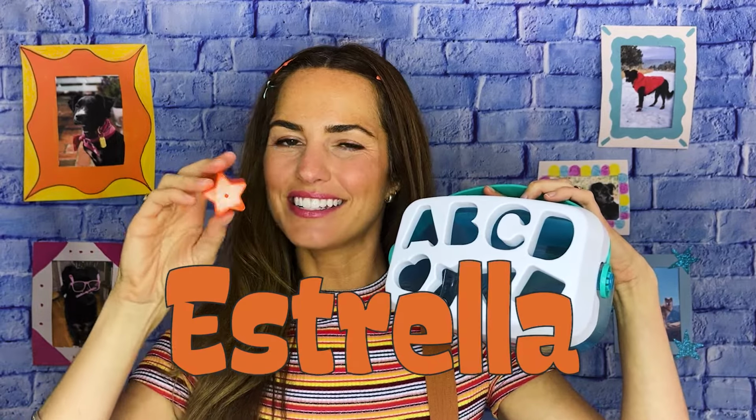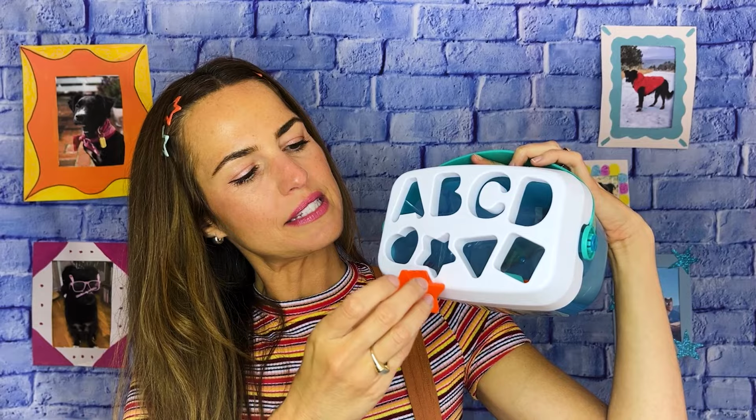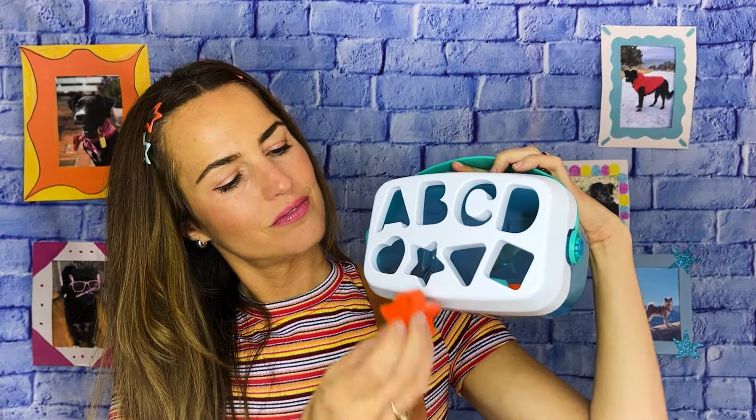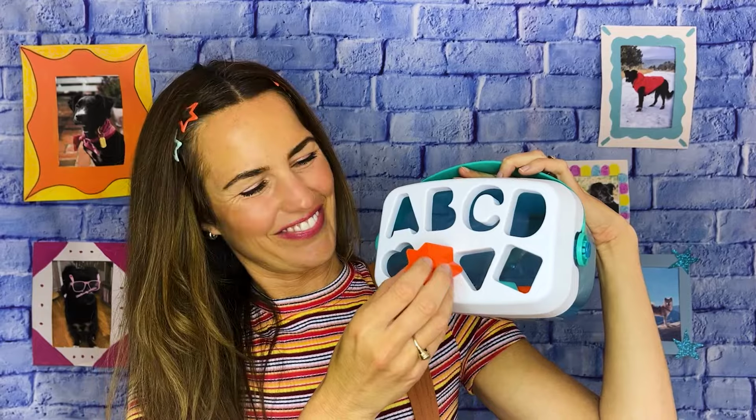Okay. ¿Dónde va la estrella? Where does the star go? Star in Spanish is estrella. This is a pretty estrella. So where does the estrella go? In the first one, the second one, the third one, or the fourth one? Yay!